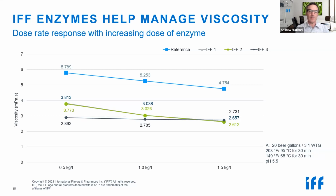So now I'll go through some data and trials that we've done, and these are showing the effect of adding those enzymes on decreasing viscosity. So here we've got some IFF enzymes, 3 different IFF enzymes, and we also have a reference that's available in the market. A few trends kind of jump out here, and this was a 95% rye cook at 20 beer gallons. So that's a 3-to-1 water to grist ratio.